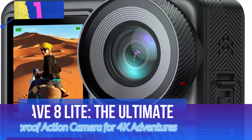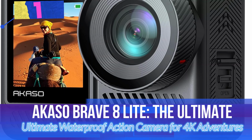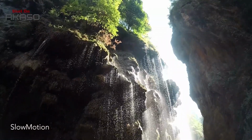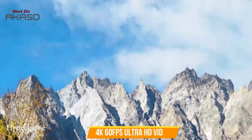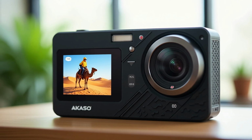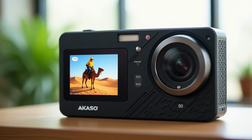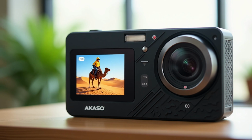The next is Number 1. AKASO Brave 8 Lite, the ultimate waterproof action camera for 4K adventures. The AKASO Brave 8 Lite is a powerful waterproof action camera that delivers 4K 60 FPS Ultra HD video, making it perfect for adventurers and content creators. Packed with advanced features, this camera ensures stunning visuals, smooth stabilization, and rugged durability.